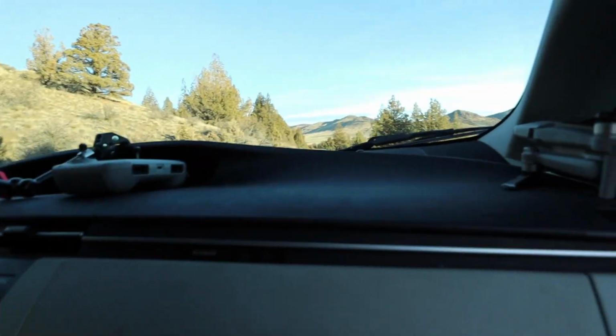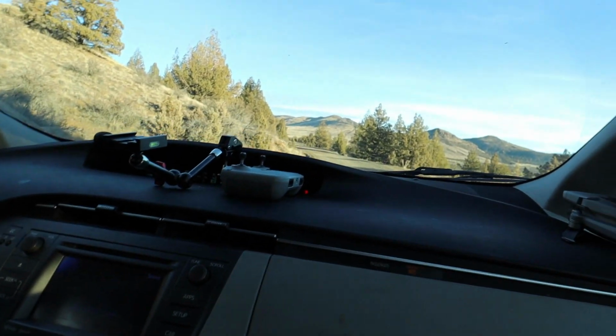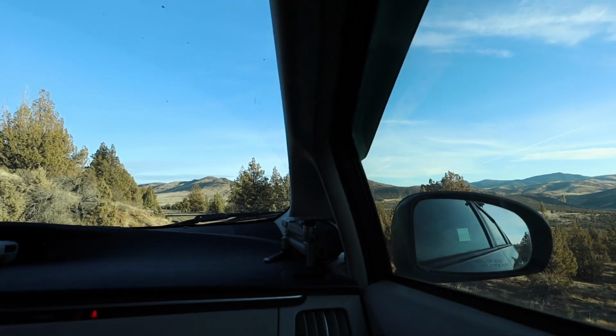Yeah, there's already somebody there. What were you doing down there? I was seeing if we could get down that road, but it's super sketchy. It's like really loose rock and just don't want to try it.